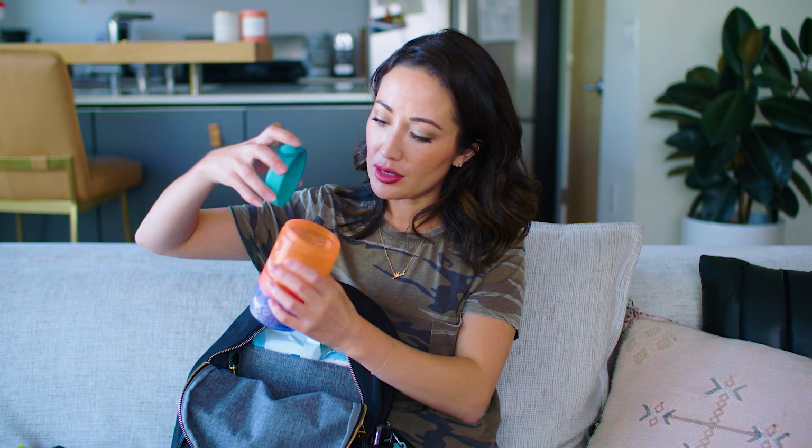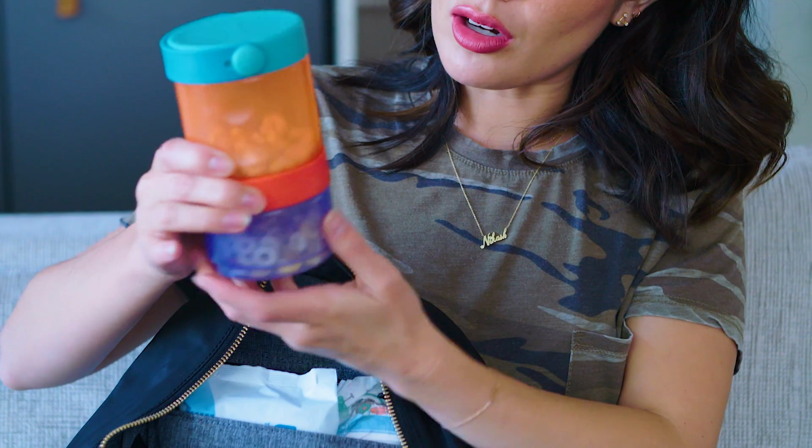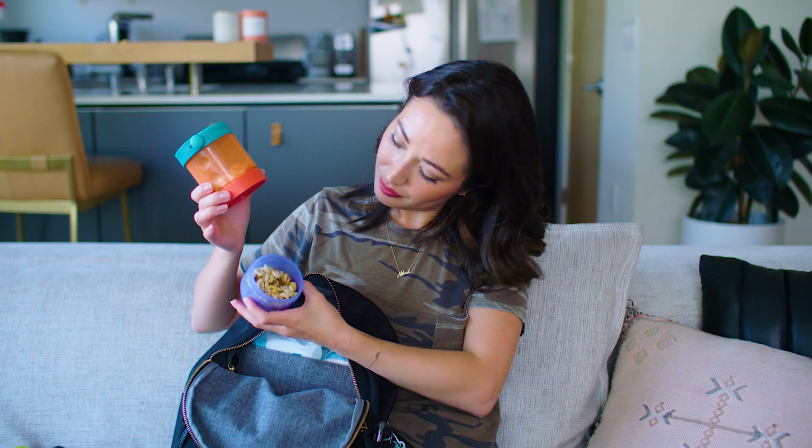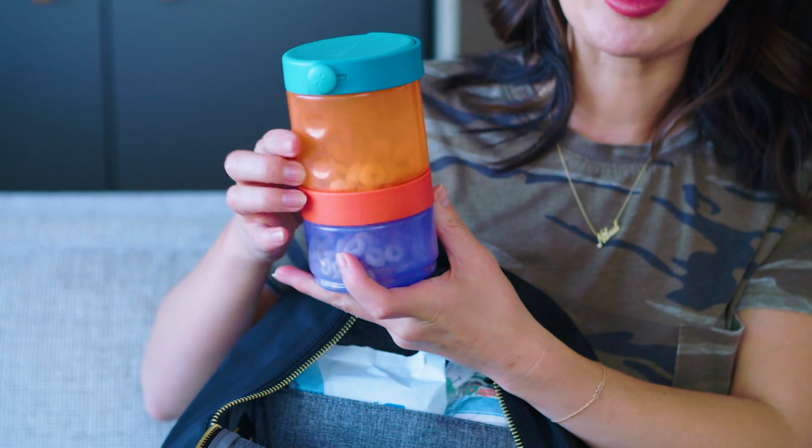So in here I have some of his little snacks. These are those puffs, you know, that they love, that just kind of melt in their mouths. And in here are some Cheerios, because he likes Cheerios as well. You can do anything. You can put fruit. Sometimes I put blueberries in here, that kind of stuff. This is a really great thing to keep in here, but you can put these in little Ziploc bags too. It doesn't matter, just keep snacks with you.